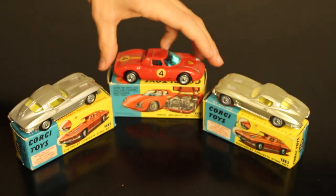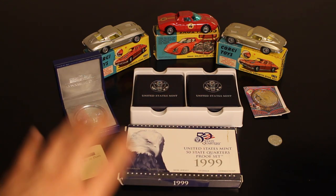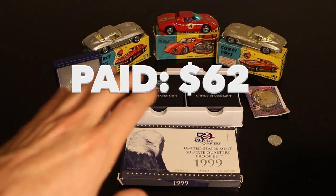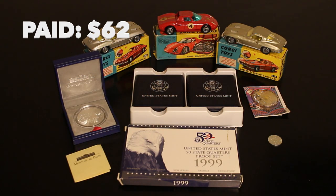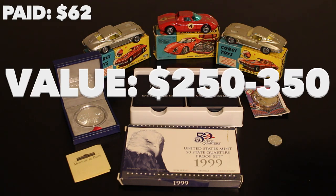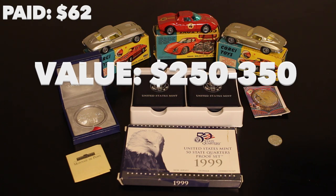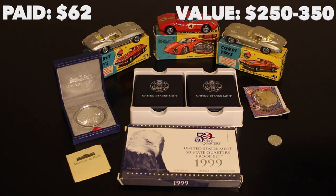Pretty nice. So I bet you all are wondering how much I paid for all this. So for everything you see here, I paid just $62. Now think about that. I spent 20 minutes in the parking lot of a supermarket, shelled out just $62, and walked away with $250 to $350 in value. That is not a bad day's work. Well, I wish it was a full day's work. Imagine if I could do this between 9 and 5 every single day, 8 hours a day, and multiply that. Well, I'm not gonna go crazy and think about that, but it would be awesome.